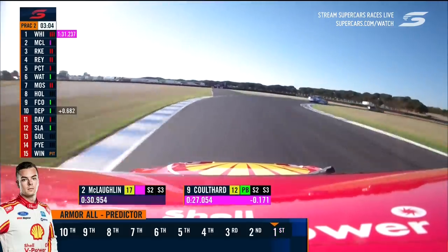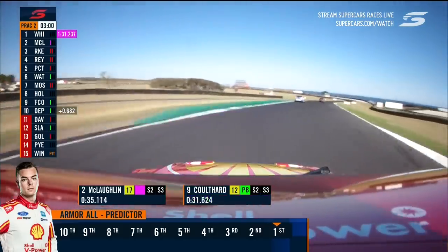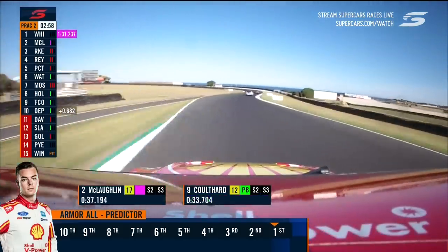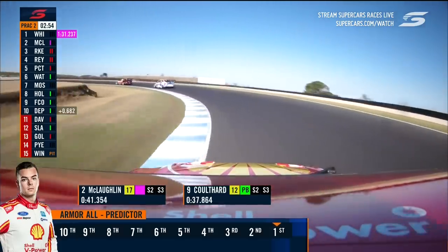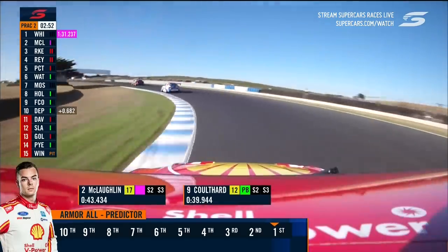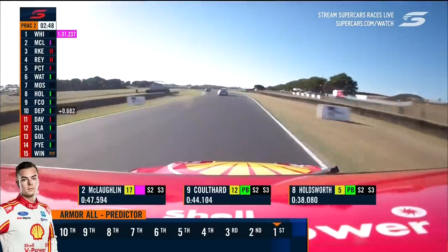7,500 revs. That engine has got no more to give in that location. It's back to second gear. And there's that added security of just touching the ripple strip on the inside, and he's done the best first sector split of anybody so far. Traffic could well be a factor because Heimgartner's warming up in front of him. Meantime, it's full missile lock for McLaughlin at the moment.